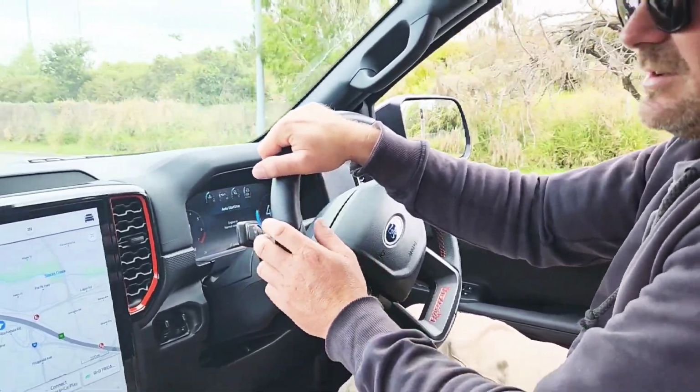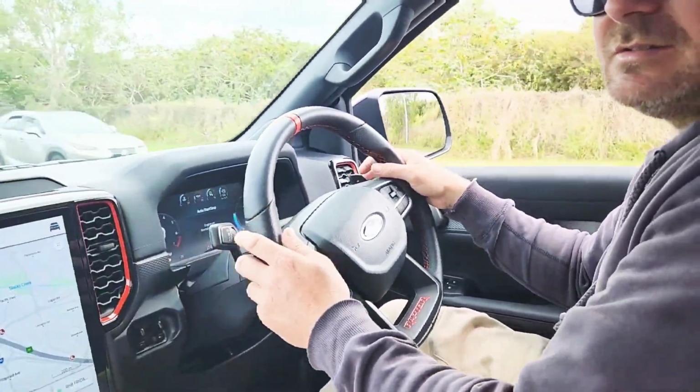Always make sure you're driving nice and slow around the dealership. There's a Hilux right there, a silver one.